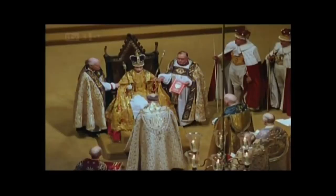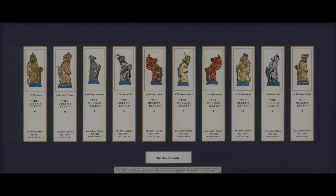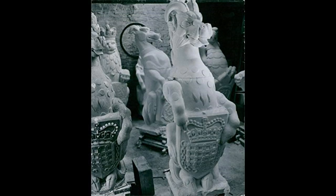When Her Majesty the Queen was crowned in 1953, the entrance to Westminster Abbey was guarded by these 10 heraldic beasts representing the entire royal ancestry of the Queen. These royal protectors were skillfully created by James Woodford. The beasts are some 6 feet high and weigh about 700 pounds each. They are works in plaster and so cannot be left exposed to the elements.